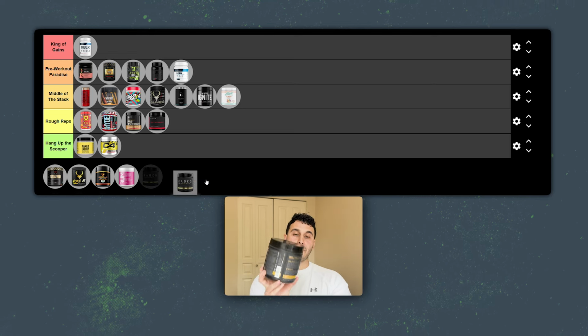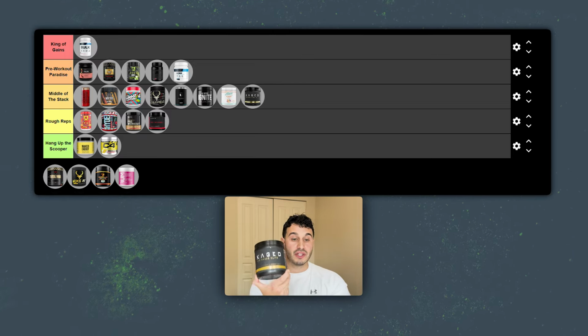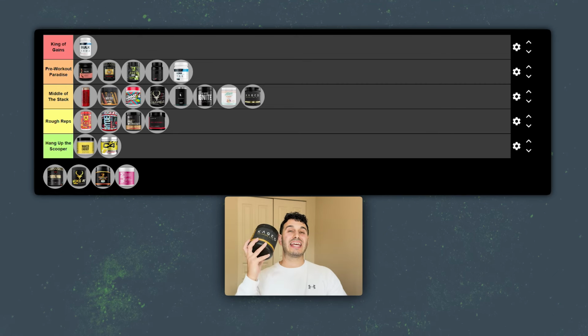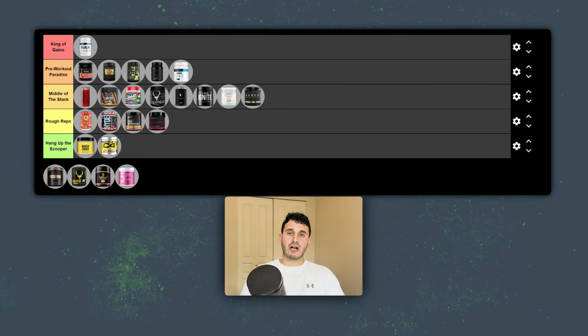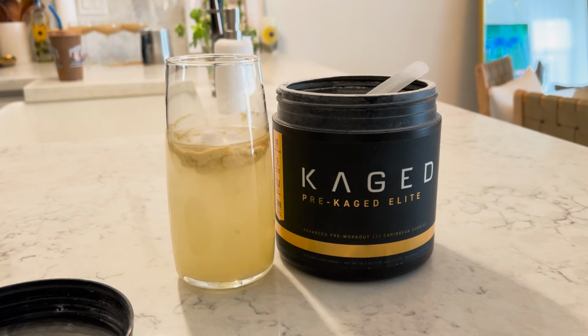Kaged Elite. I put this at middle of the stack. This is the most expensive pre-workout that's on the list, and it is at $3 per serving, but offers over 20 total ingredients, and they're all clinically dosed. So you will get incredible strength and endurance gains when it comes to this product. It did cause some digestive issues for me, which is why I put it at middle of the stack.